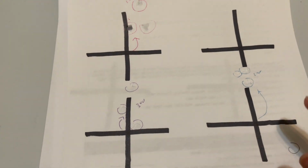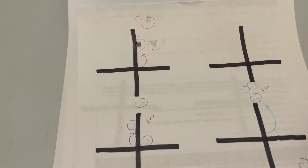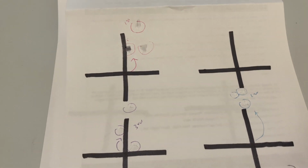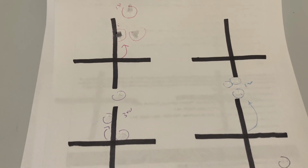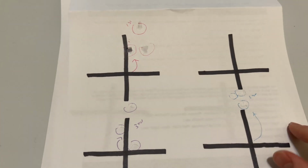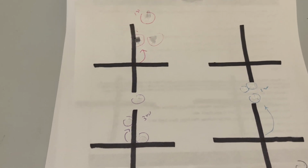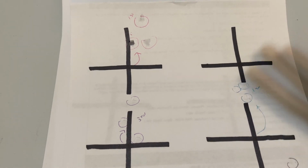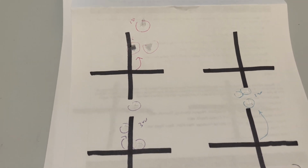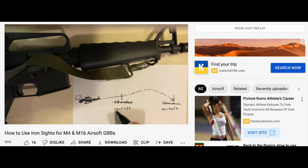Now, don't let the shift in the point of impact skew your opinion too much, right? Because each time I'm moving it, I could be pointing it a little bit differently. And this goes into the whole concept of how this system is a little bit more complicated. See my other videos about why that is, because it has that arc shape, and depending on how far you are from your paper target, it might land at a different range.